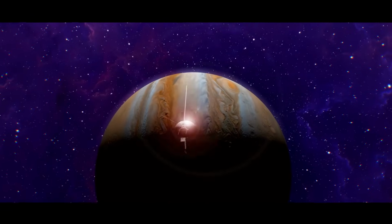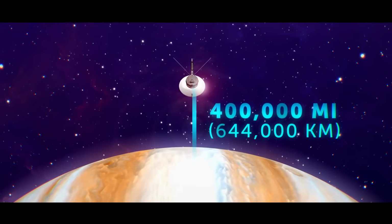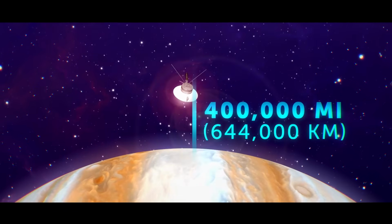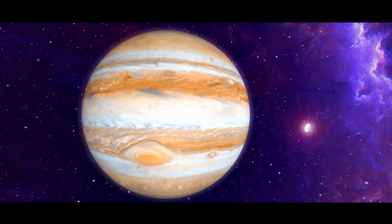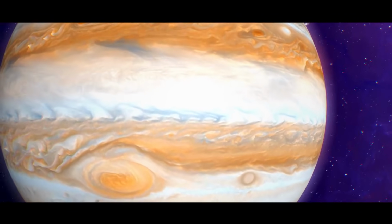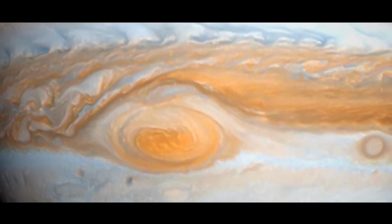Then the space mission passed by the gas giant itself. The distance between the spacecraft and the planet was around 400,000 miles. That's when the probe noticed some changes in the shape and color of the Great Red Spot. It's an enormous, long-lived storm system, like a hurricane on Earth, but much, much larger.